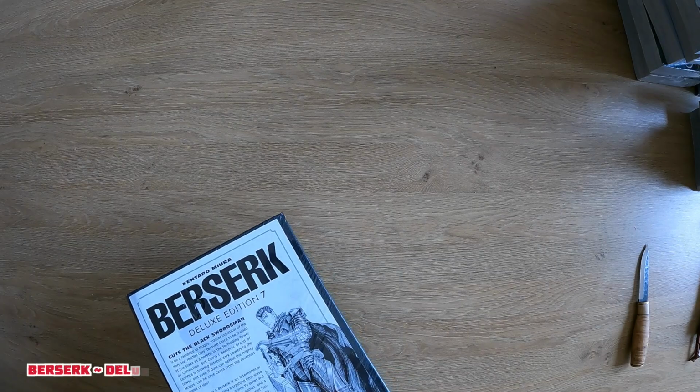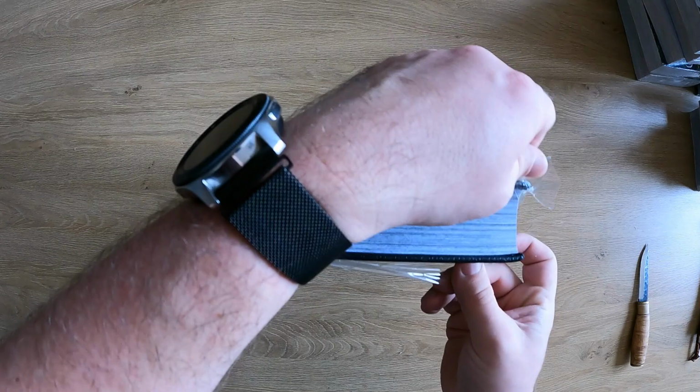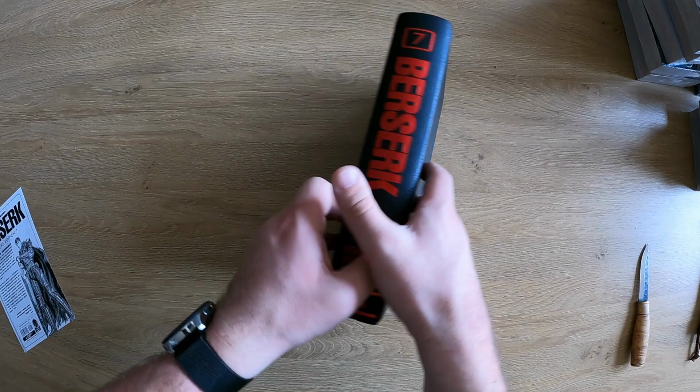And let's see, this is volume 7. And it's a little bit open here, so hopefully no damage. Doesn't look like it. So yeah, this is volume 7. I don't even know if I should open this one, because as you saw, I haven't opened the last one because this could contain some spoilers.